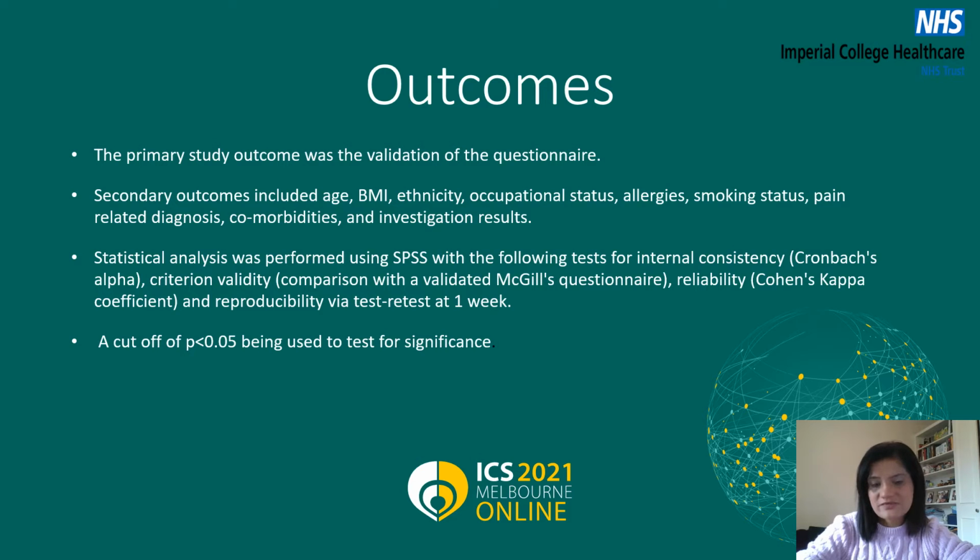Statistical analysis was performed using SPSS, and the following tests were used for internal consistencies such as Cronbach's alpha, criterion validity with comparison against McGill's questionnaire, reliability with Cohen's kappa coefficient, and reproducibility via test and retest within 1 week.